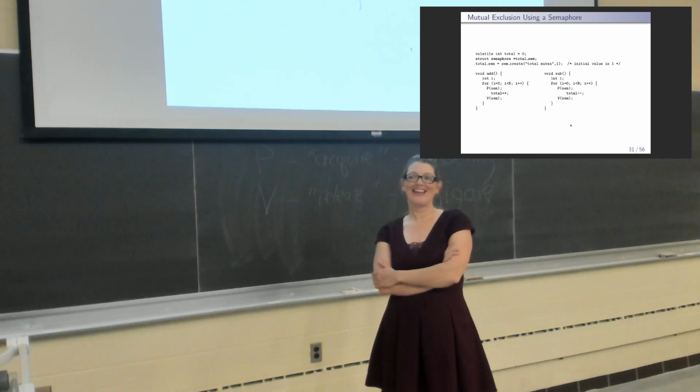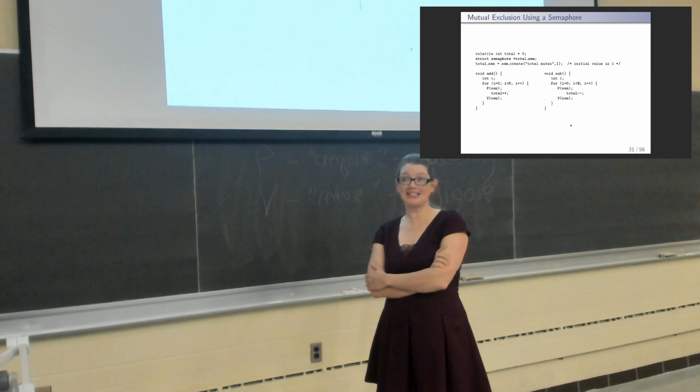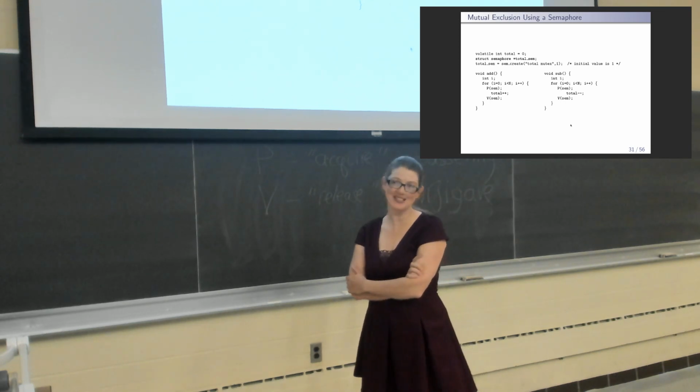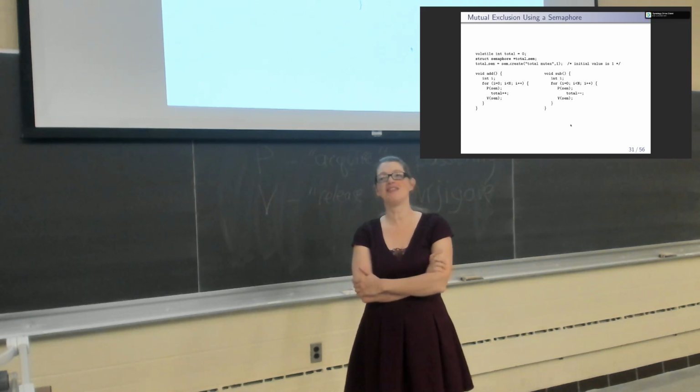Without locking it? If you're trying to modify a global variable, that's static, but it's still global, which means multiple threads can still access it. So if you're trying to modify it at the same time, then you can have a race.